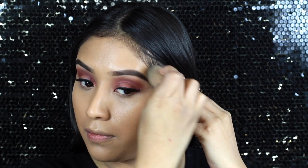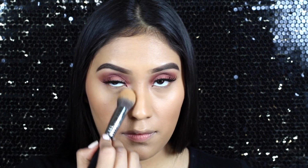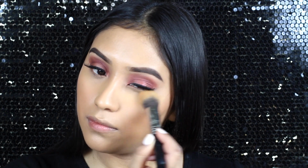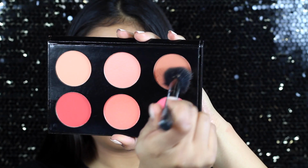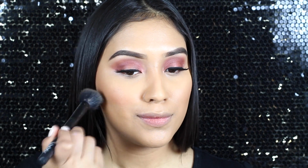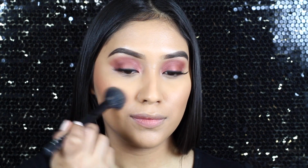Then I'm just going to be setting my concealer with the Sasha Cosmetics Buttercup Powder, as I always do. And whatever's left, I kind of put around my foundation. For blush slash bronzer, I'm using this Intense Blush Palette by City Color Cosmetics. And I'm just going to be adding it on the areas that I normally do.